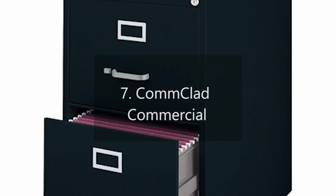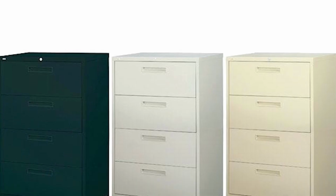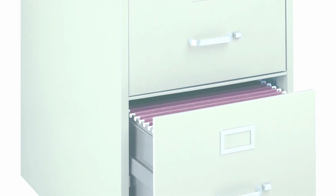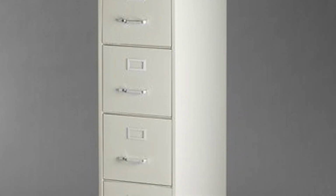Number 7. ComCAD Commercial. The ComCAD Commercial boasts four letter-sized drawers and a tall, skinny design that makes it great for use in tight spaces. The metal sides may dent easily, but you can keep documents you need to access regularly in the top compartment to minimize the need to crouch.